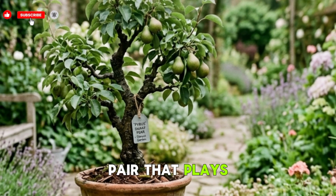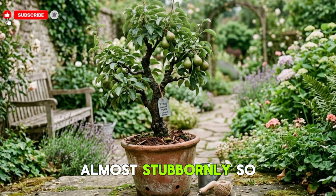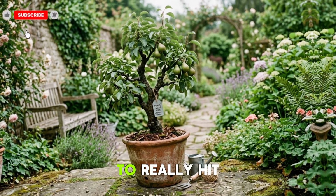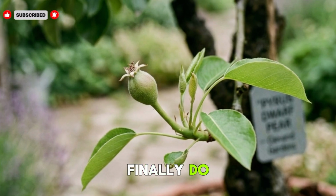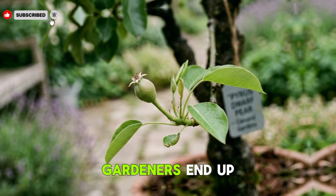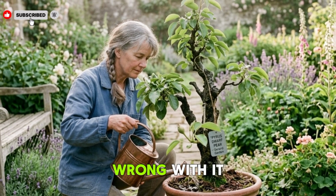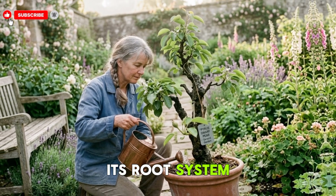Tree 8. The pear that plays the long game. Dwarf pear trees are patient, almost stubbornly so. They can take a season or 2 longer than everything else on this list to really hit their stride and start producing well. But once they finally do, the payoff is absolutely worth every bit of that wait. A lot of gardeners end up pulling out a slow-starting pear tree, convinced something is wrong with it, when really it just needed 1 more full year to mature its root system properly.